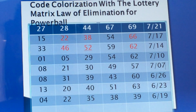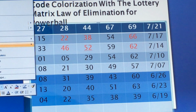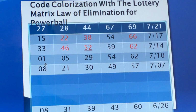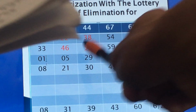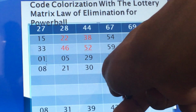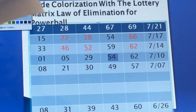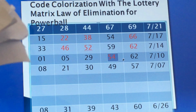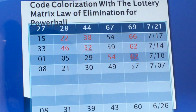So as you can see what is going on. I'm not going to confuse anybody. I'm going to increase more rows. So again, we started from 01. So 01, 05, 29 are not red numbers. So again, you have 54. 54 is 1 red number. You can see a decline in red numbers. And 62, again, red. 2 red, that's good enough to use one more draw. But probably go on one more draw because I see 2 red numbers again.